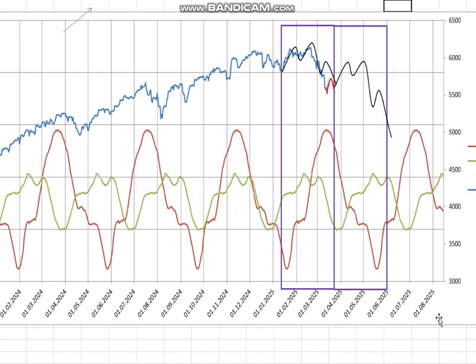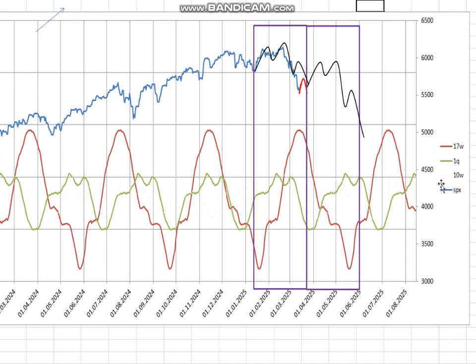So we will have a better look into that, but first some cycles. I have the 17-week cycle in red, and I have the quarterly cycle in green, and these purple boxes are the 10-week oscillation. You can see both cycles have a low around January. We made a low, and both cycles kind of have a low around early June. And I think in this period we will see two of these 10-week oscillations, and currently we are approaching the end of this first one.